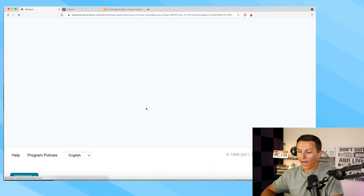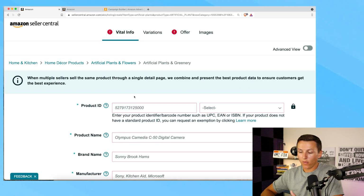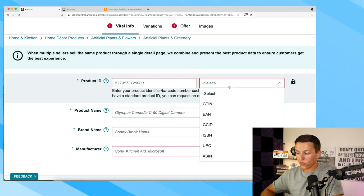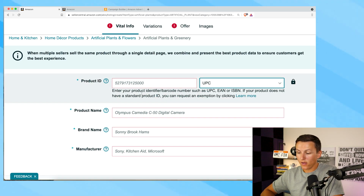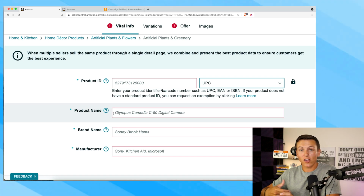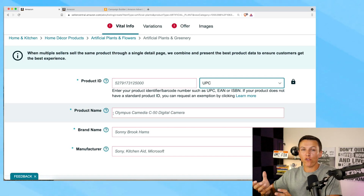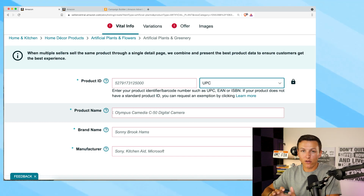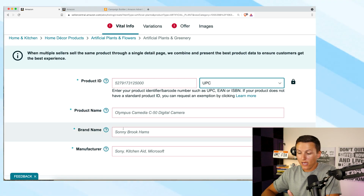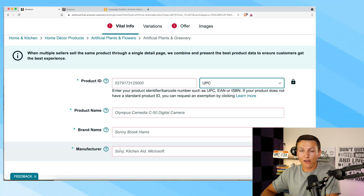From there, it's going to ask me to enter in a few required pieces of information. Number 1, the product ID. So this is where we enter in the UPC code. That's the code that we get from GS1. We're going to enter it in right there. Then we're going to give it a product name. This is super important because we need to optimize the title. We have to jam pack it full of keywords. I have a complete video breaking down how to do that. So we give it a product name, then we're going to come up with a brand name and manufacturer name.